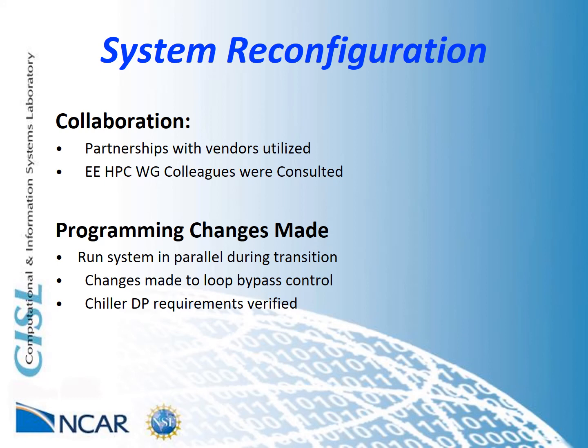As the NWC staff were determining the root cause of some of the HPC hardware issues, the facility team again decided to approach the problem through collaboration. During the operation of the MDC, a very strong relationship had formed between the operations staff and the control contractor, Johnson Controls. The facility personnel also brought this problem to the EE-HPC working group team to get input from their colleagues and to learn how other sites have handled these types of situations.